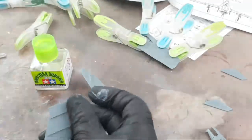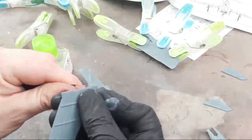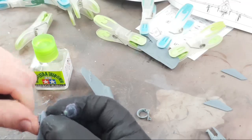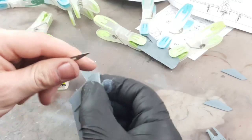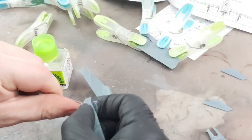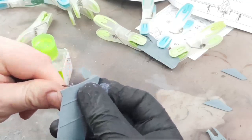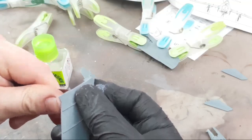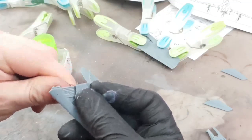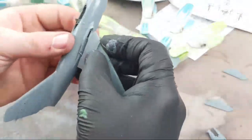Maybe we need to scrape this off, make it just slightly thinner. Not really saying much for Eduard's fitting at the moment. I mean, the surface detail is pretty nice there. Got to give them that. Especially that, have you ever seen the Spitfire from Eduard? That is absolutely amazing. The 1/72 scale, really nice kit that is.